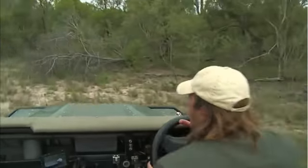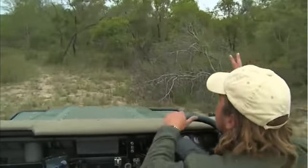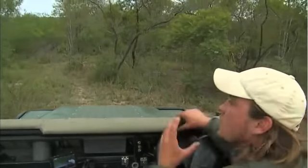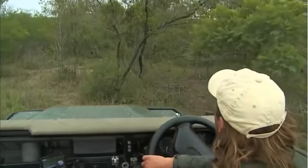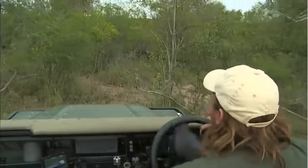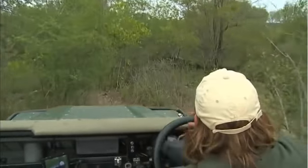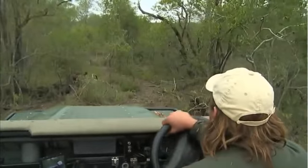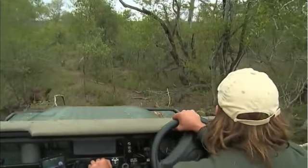Oh dear. One of the biggest problems which makes this block so difficult to follow animals through is the fact that there's quite a lot of young knob thorns in here, and the elephants have pushed a lot of them over, which makes it very difficult to follow. As you can see, everywhere we look, just pushed over trees, pushed over by the ellies.